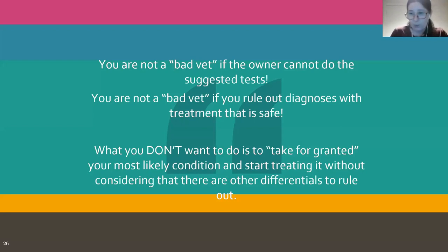But the tip would be to discuss the results one at a time. So we came back with this result. Let's imagine Daisy, who has everything. Most likely Daisy has Cushing's and everything else is secondary, but she could have Cushing's and kidney disease separately because she's old and she had a horrible mouth, for instance. You would tell the owner, okay, I have your tests back and I have a lot of results that I want to discuss with you, all right?